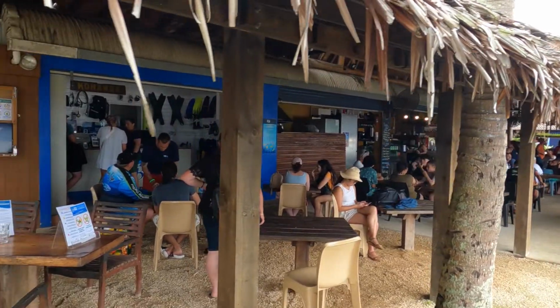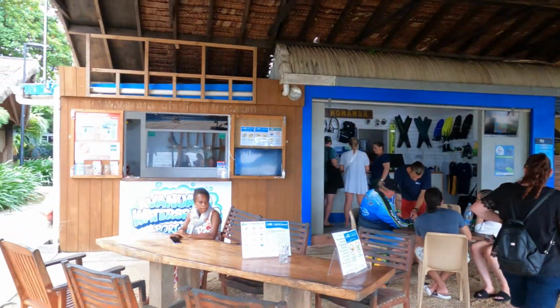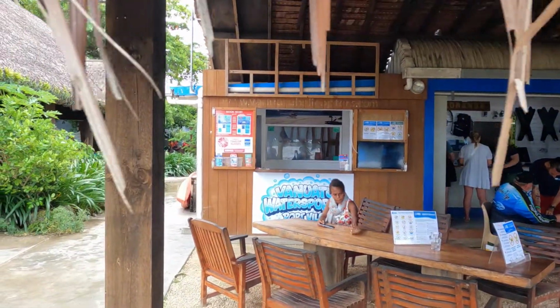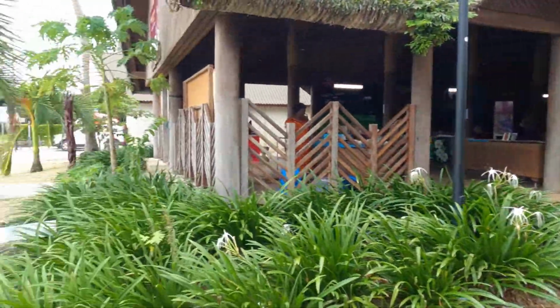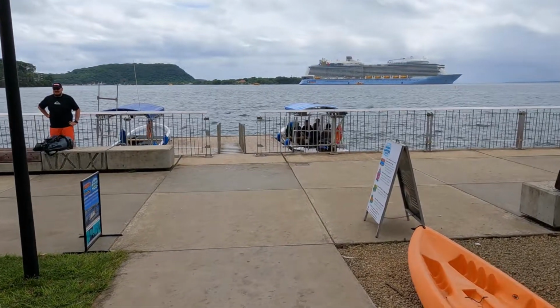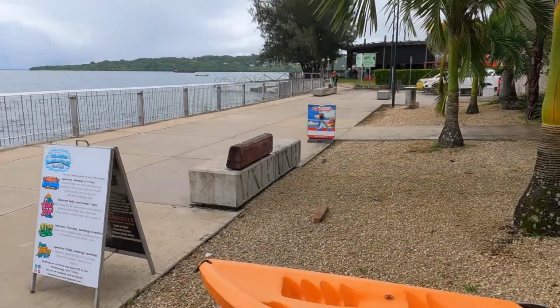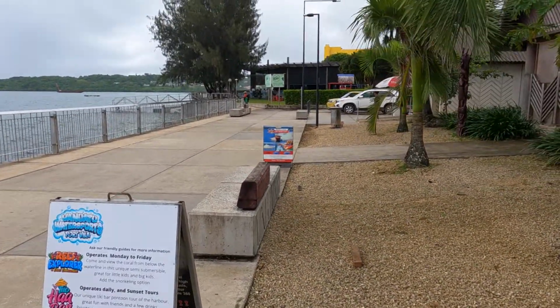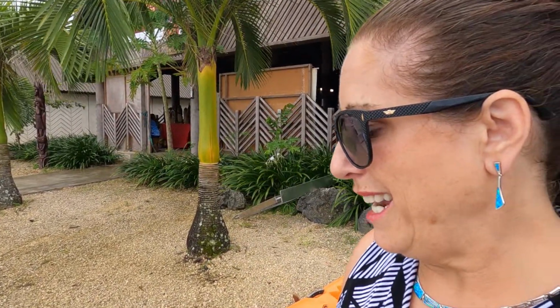Next to the #1 cafe is the Big Blue Dive Centre. That's where you can go diving. And next to them is the Vanuatu Water Sports. Now they do glass bottom boats, semi-submersible, and they have a jet boat as well, but the jet boat's not working at the moment. And you can get ocean kayaks from here as well. It's just a little bit rough today for the ocean kayaks.